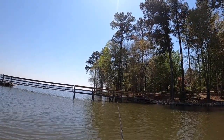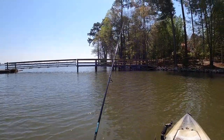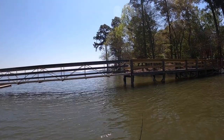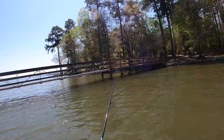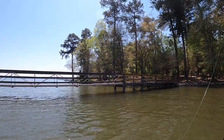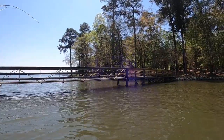It's been about an hour since my last fish here. Well, maybe closer to an hour and a half. It's lunchtime now. There's a fish. Got him. Right down there. Right by that dock piling.